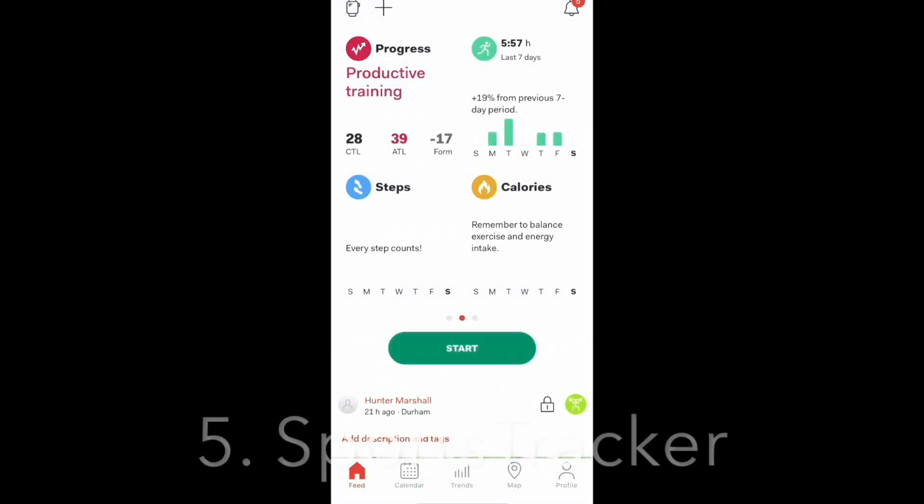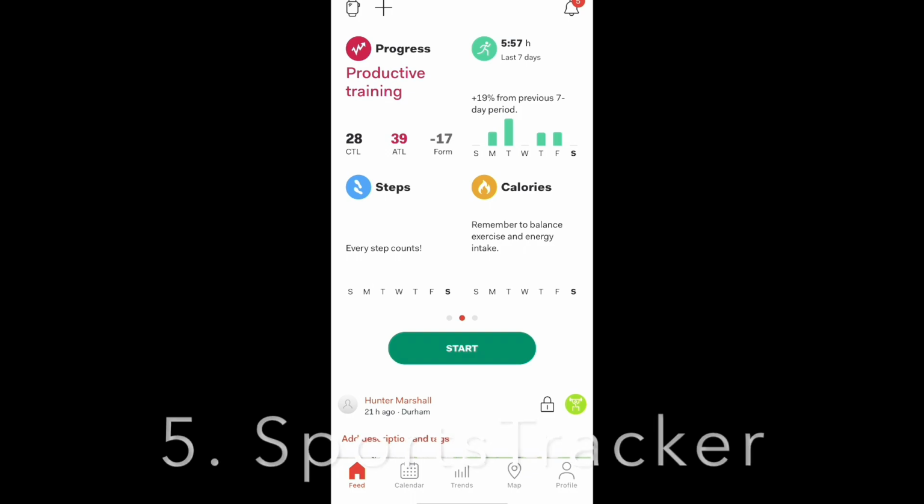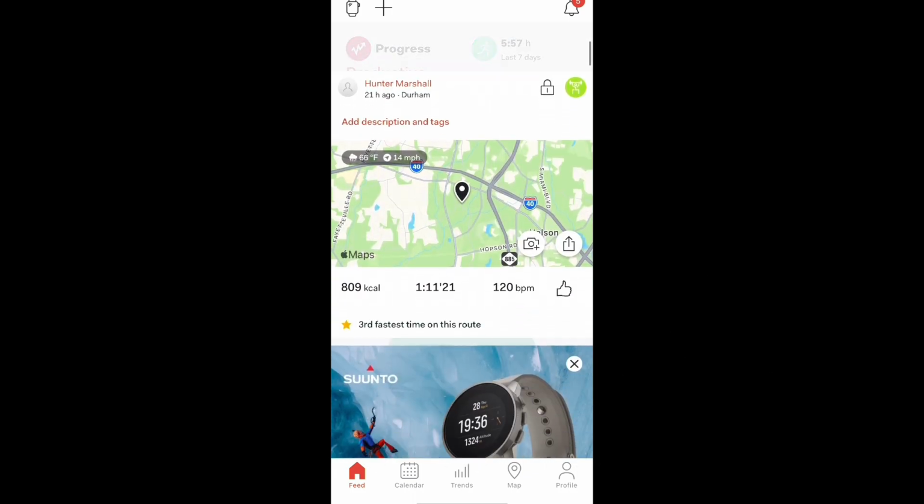All right, so this is SportsTracker, again, for training load tracking almost exclusively. So you do a workout. This will only take workouts that are tracked through the app, or through the app on your watch, or through the Apple Watch workout app. So if you track a workout through any other app, it's not going to flow through to here, and it's not going to give you any metrics.